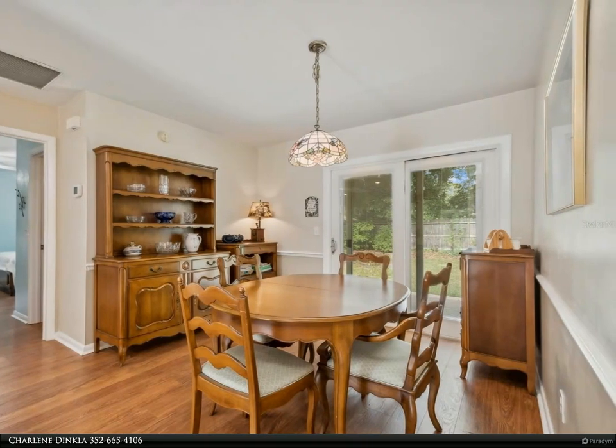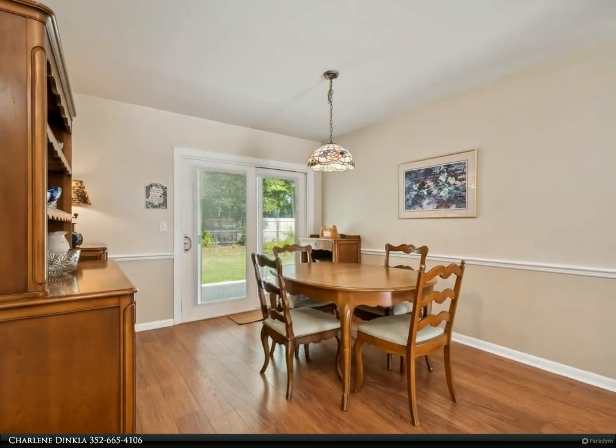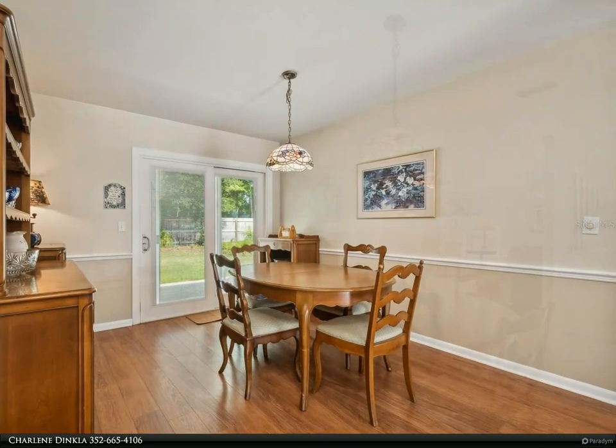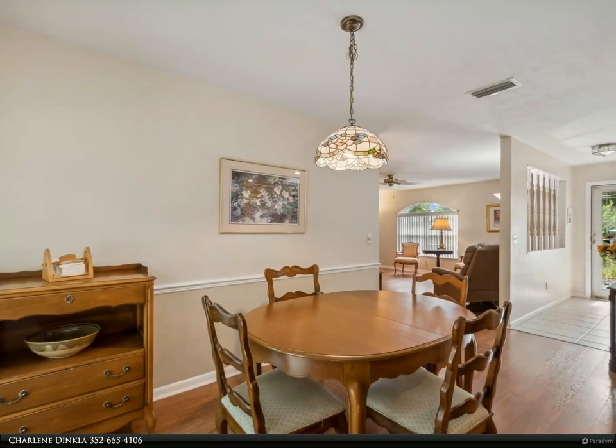Enjoy relaxing on patio or playing ball in large fenced backyard. Nice 2-car garage with room for storage. So close to UF, hospitals, and shopping. Home is walking distance to Bucholtz High School.